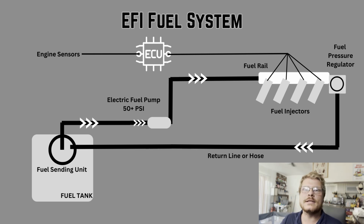Fuel injectors are essentially a small valve that sprays fuel into the intake or into an intake runner onto the back of a valve, or in the case of direct injection, directly into the combustion chamber. Fuel injectors are electronically controlled. So they have an electromagnet inside of them, and the computer supplies power and ground to them to open and close them at the right time and supply the correct amount of fuel.